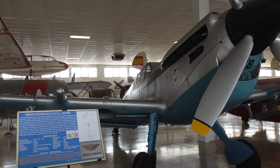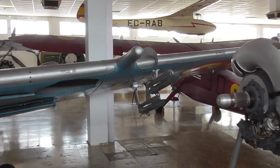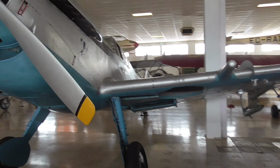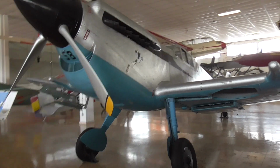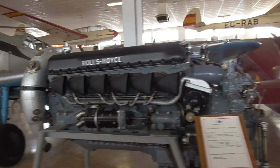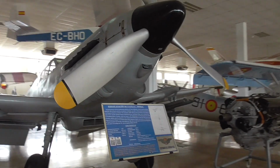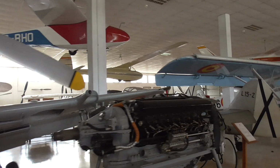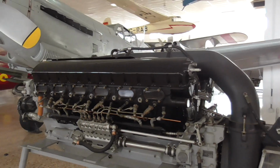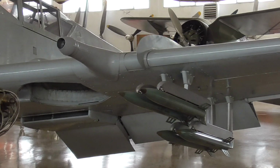HA1112 Buchon with the Merlin engine. See the armament there. Rockets. And that unusual Messerschmitt, or Buchon I should call it, undercarriage. So that's a Rolls-Royce Merlin, but in the next one we've got Hispano Suiza, I believe, or Daimler-Benz. So this is a Hispano H1112 Tripala. And this has a different engine, and I presume that's its engine. Hispano Suiza. See by the cowling it's quite different to the Buchon up there. And there's that armament. Rockets and cannons.